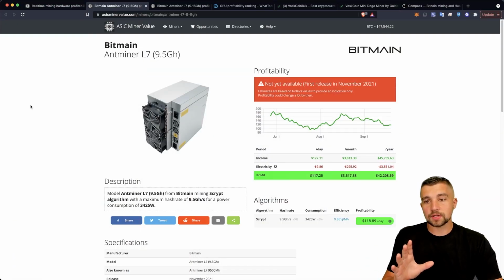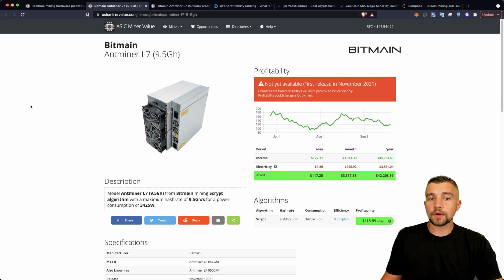The Antminer L7 earlier this year, I didn't think it was going to be a good bet. I thought we were going to see more of a correction by now.